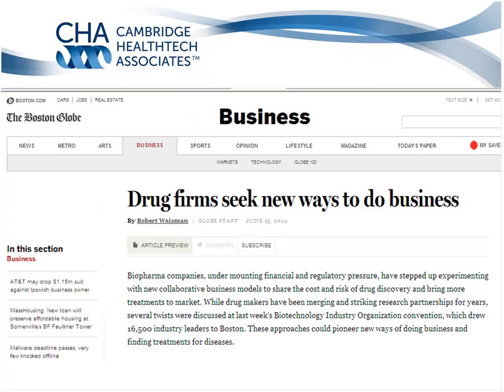But what it talks about here is that drug firms seek new ways to do business. And I'll just read you the first paragraph. Biopharma companies, under mounting financial and regulatory pressure, have stepped up experimenting with new collaborative business models to share the cost and the risk of drug discovery and bring more treatments to market. While drug makers have been merging and striking research partnerships for years, several twists were discussed at last week's Biotechnology Industry Organization Convention, or BIO as we know it, which drew over 16,000 industry leaders to Boston. These approaches could pioneer new ways of doing business and finding treatments for diseases.